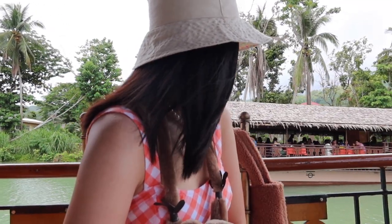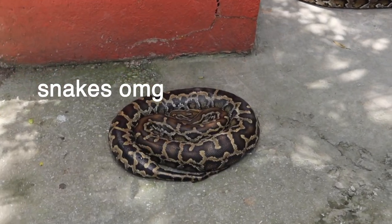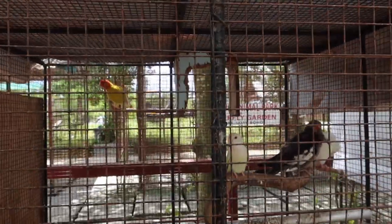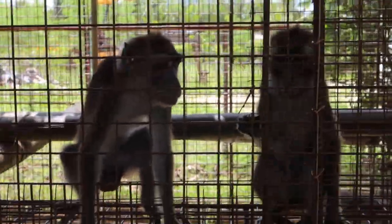Our fifth and final stop of the day was the exotic animal park, which had snakes. Like, I only signed up for the pretty butterflies. I did not know there were birds, big lurking crocodiles, and even monkeys that yawn like this.